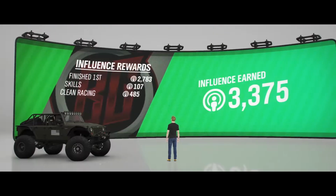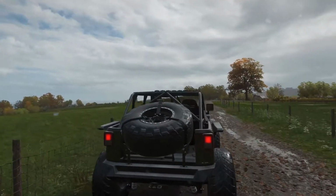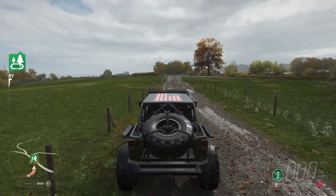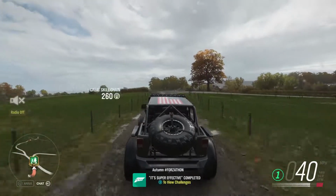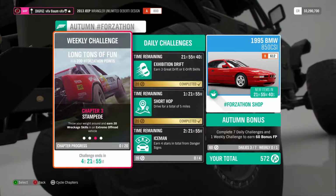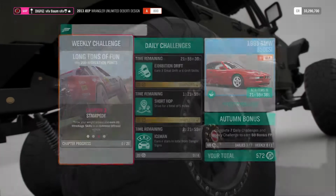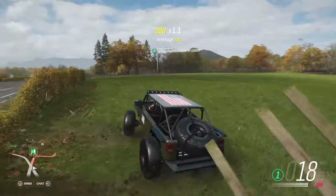Alright, but there we go, that's the 3 events, so that should complete the second chapter of the weekly Forzathon challenge. Get away from that, and it should pop up. There we go, it's super effective. So now we need to earn 20 wreckage skills, easy enough. We're actually at the perfect place for it, now that I think about it.